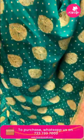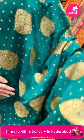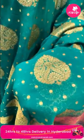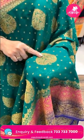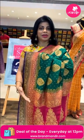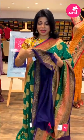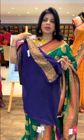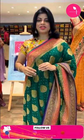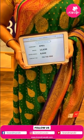And this is the bottle green with pink and navy blue. All over beautiful floral buttas and kadi small dotted buttas. It's an antique zari. Border, double borders, floral vines, leaf vines. Pallu is contrast with huge motifs along with the borders, both pink and navy blue combination. It's not exactly navy blue, it's a kind of wine shade. A little brinjal color, wine tinted. This is the blouse, contrast plain with border. Hemal ji, hi, good afternoon. And the pricing is 8,840 offer price. CP51 is the code.